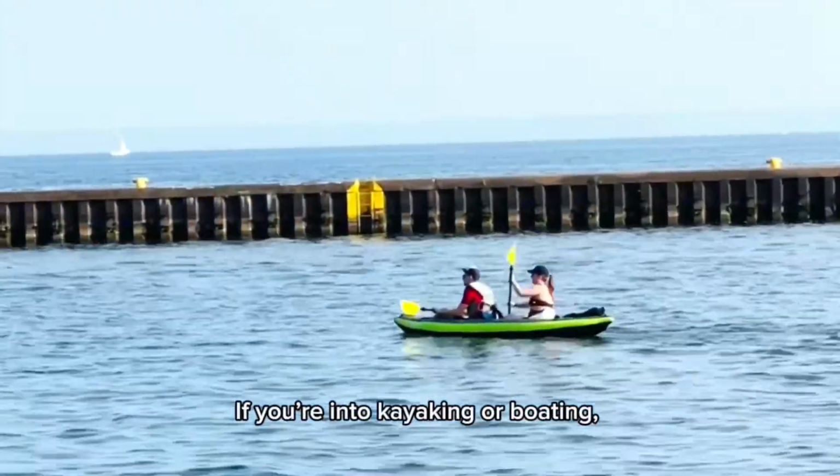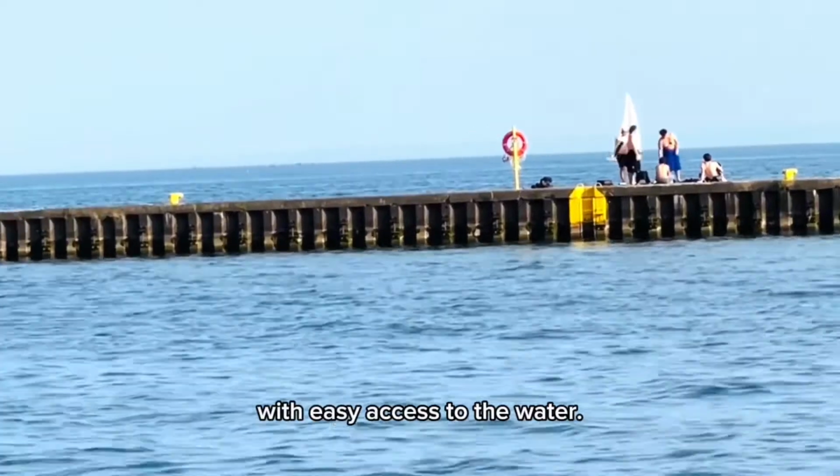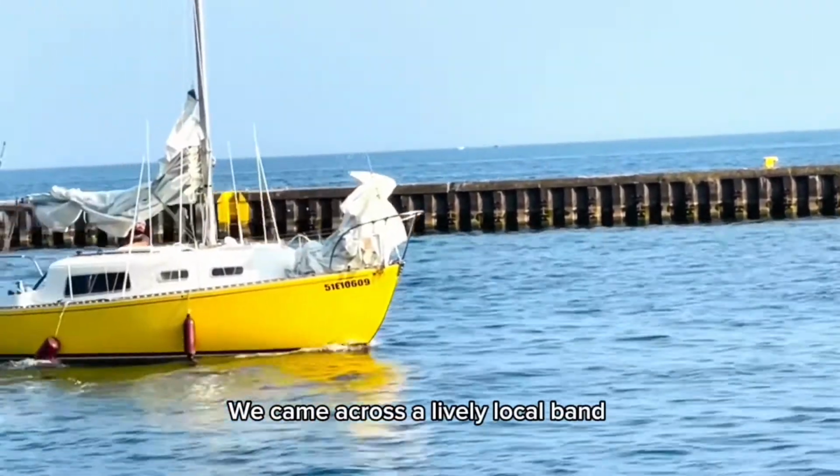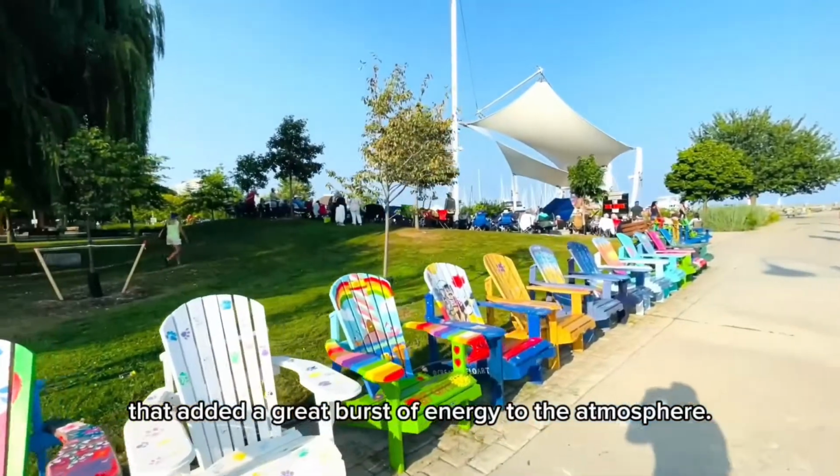If you're into kayaking or boating, this is definitely the place for you. With easy access to the water, we came across a lively local band that added a great burst of energy to the atmosphere.